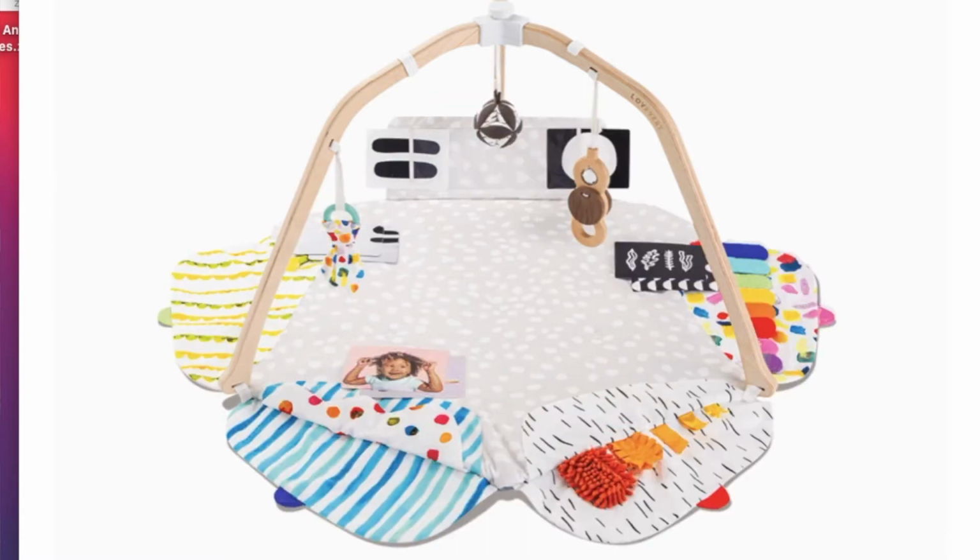So for example, the play gym works with a couple things that come in the very first box, such as the cards that are the black and white contrast cards for your baby to look at. So it's also very pleasing to the eye. It's something that folds up very easily, so it's something that I would like to have. It's not one of my must-haves, but it's something I'd like to have.